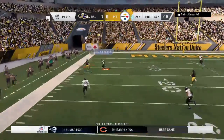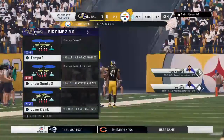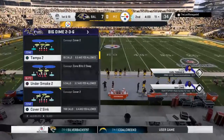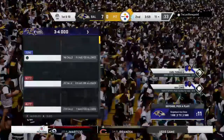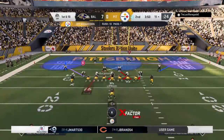Now on 3rd and long, they'll look to throw. He's going to go for a big play downfield. This is caught inside the 15. Give him 35 yards there on the 3rd down conversion. For an offense that has not found the end zone yet, that's a big play. There's the spark right there. The big play that they needed. Now they've got to go ahead and finish this drive and put this ball in the end zone.